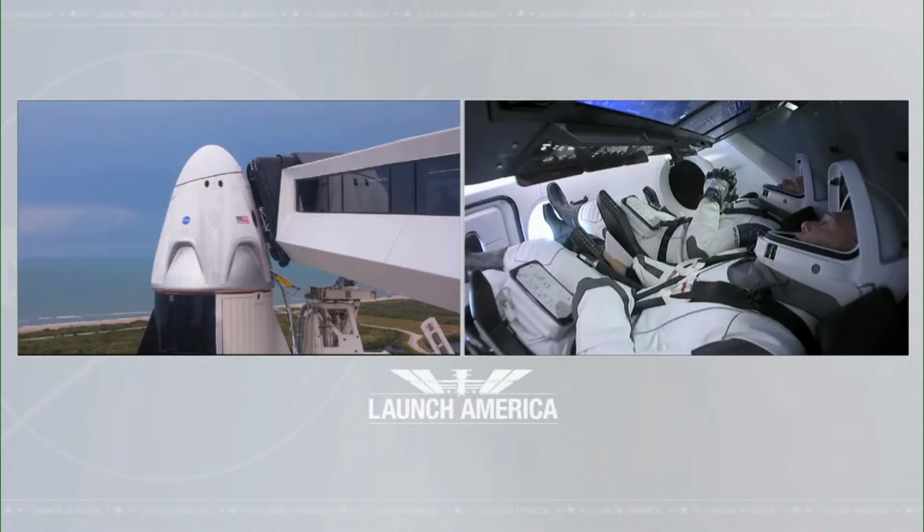Green meaning where the range says conditions are clear and you are all right to launch. We were still red on those rules, and that was the end of the countdown for the day.